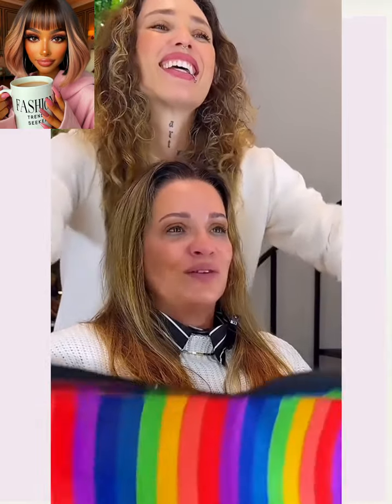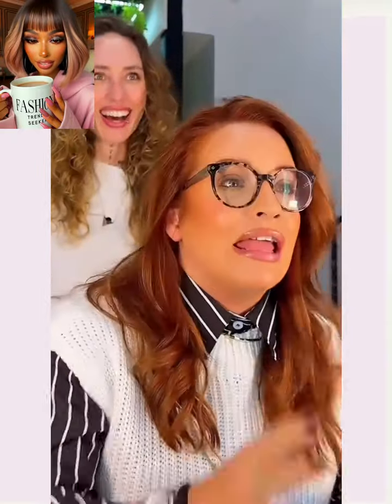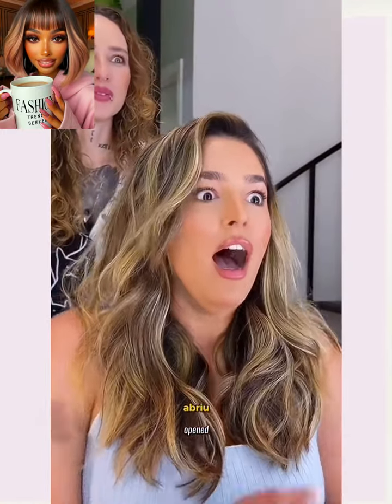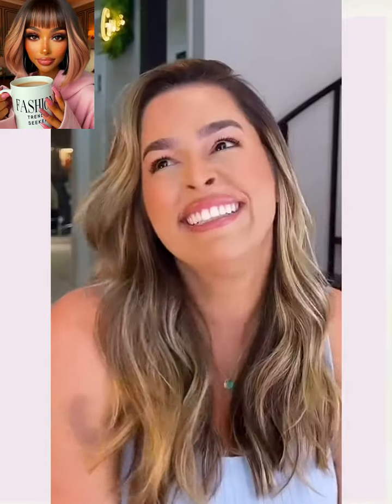Ooh, beautiful layered lob. Oh my goodness, gorgeous copper. Oh, you guys know I'm obsessed with the red color trend. I just love the different variations. And then we had someone who went blonde. Beautiful mix of highlights and lowlights, giving us dimension.